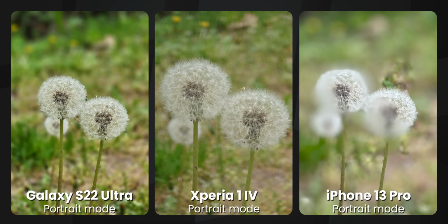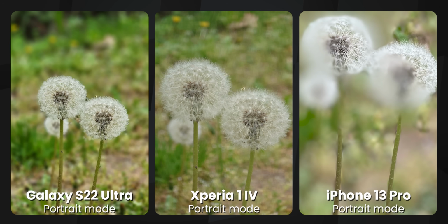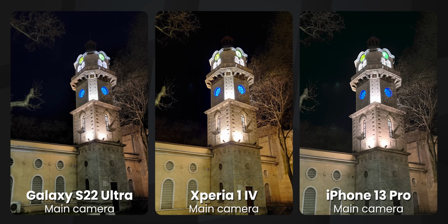Also, take a look at this photo. The iPhone just couldn't capture a picture of these dandelions for the life of it. The Galaxy did better, but also blurred parts of the stem, and the bokeh looked kind of weird, while the Xperia just passed this test with flying colors. It's easily the best in the bunch. Keep in mind though that you have to work to get some color in the Sony photos after you take them. And at night the Xperia did a pretty good job as well.